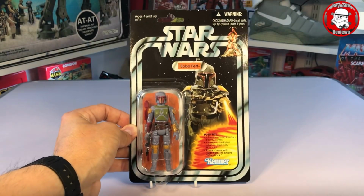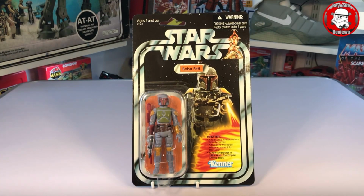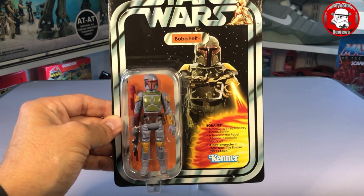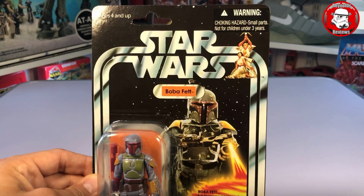But yeah, this is just something that I've been keeping an eye on for a while, and I've kind of just accepted that I would never get one. And then luckily I saw this at what I felt was a good price, and so I quickly pulled the trigger. But this is quite special to me because I never actually thought I would have a Rocket Firing Boba Fett of any kind in my collection, but I absolutely love that iconic image.